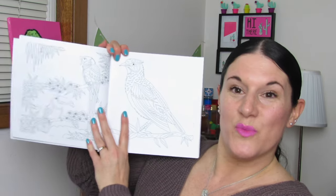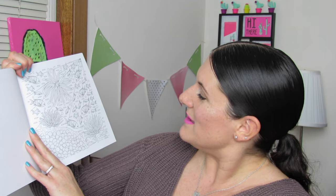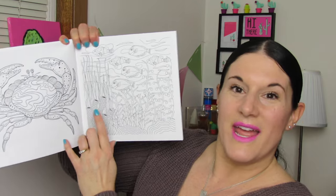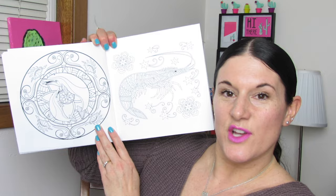Then we have some tropical birds. This might be a hawk. Again, very nice, up in the air. And then we have Under the Sea. And then we have a really pretty page here with lots and lots of fish, and it reminds me of Finding Dory, which I just watched with my kids on Netflix the other day. I like all the ocean plants and things here. These are really interesting looking, kind of like tubes.